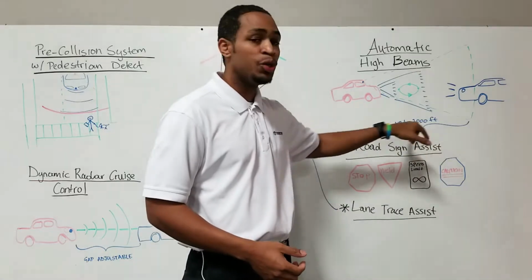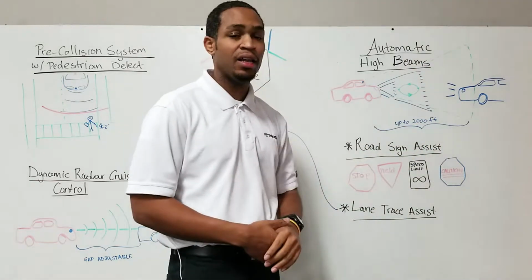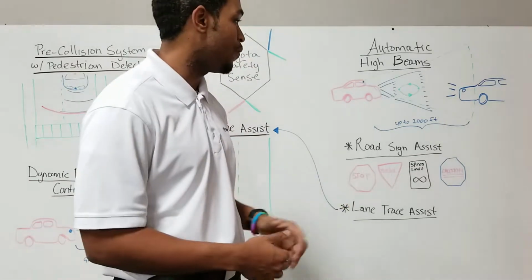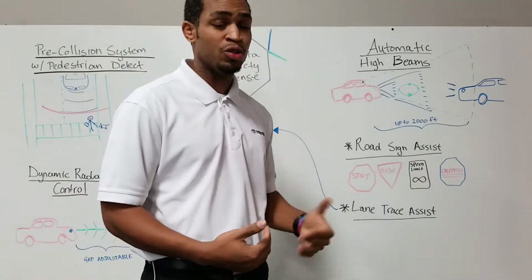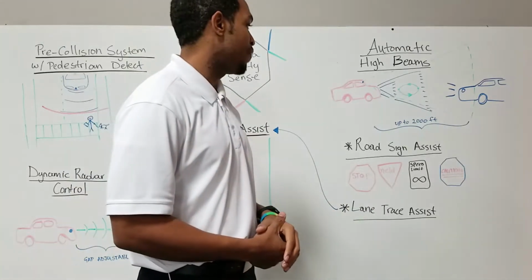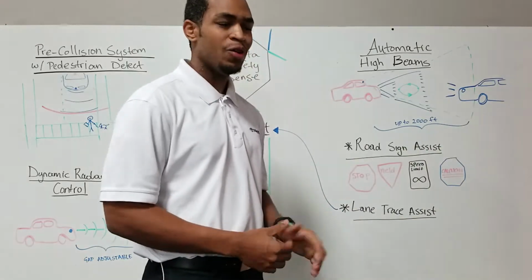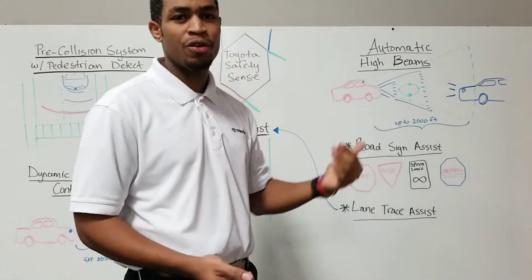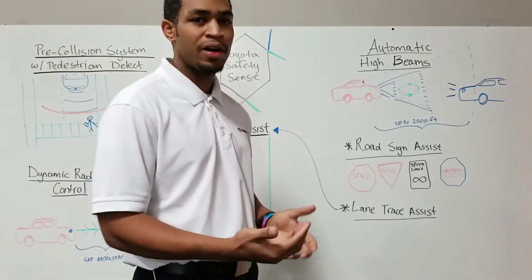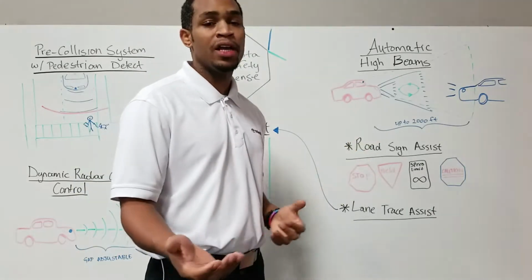This does work up to 2,000 feet. So up to 2,000 feet, it can detect headlights coming towards you. So it's a really great feature. I found that it works really well. I've stopped blinding people since I've been able to have my car. So auto high beams, great feature. And when your high beams are on, it's harder to see where you're going. You know, it's harder to see where that curve is. So being able to not blind people helps them, and it helps you.